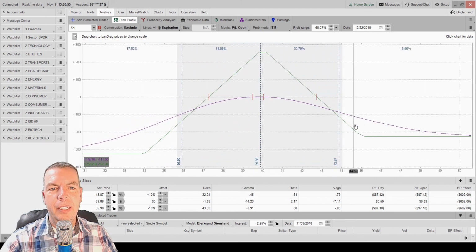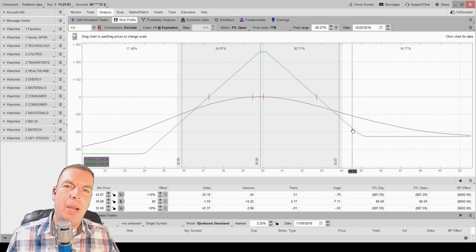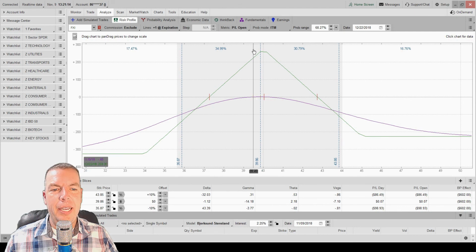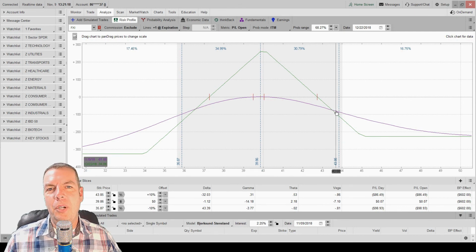Now you can see that the strike prices on both sides are not exactly the same, because on the call side we didn't have to go out as far to buy protection, as those calls were selling for a lot less. But on the put side we had to step it out a little bit more. So we're sitting at about a $6 wide strike on this side, and on the call side we're only about a $4 wide strike.